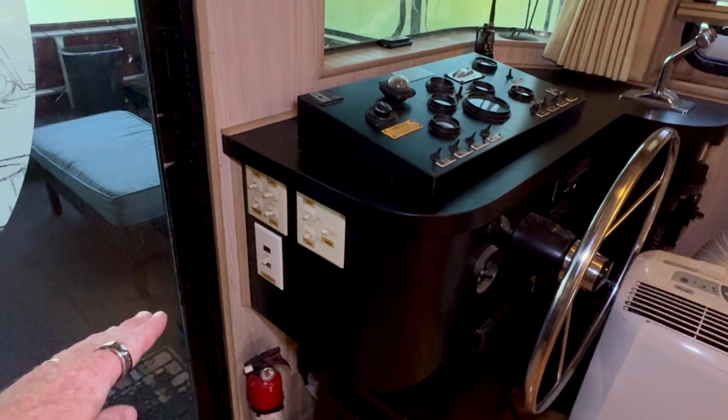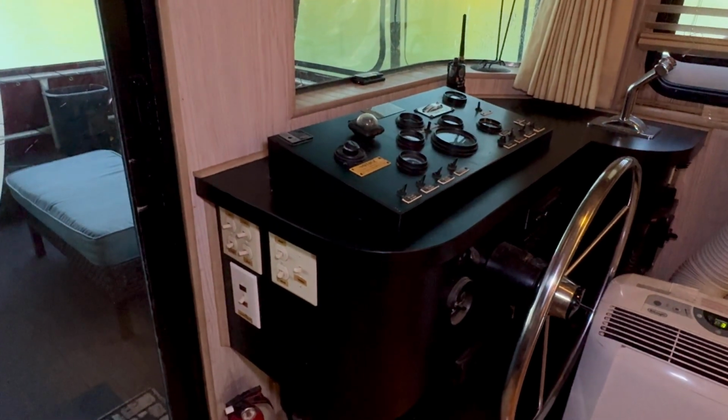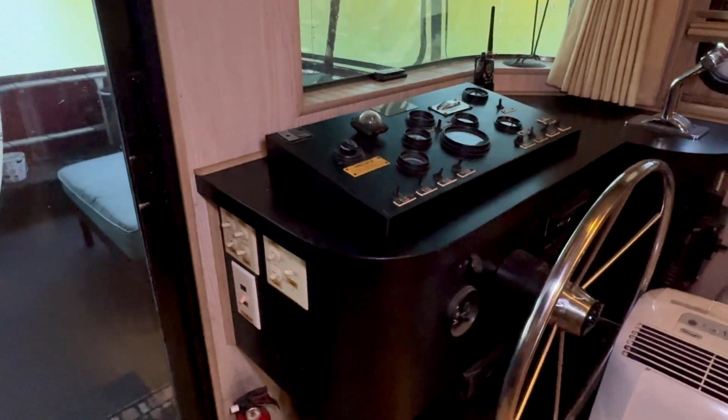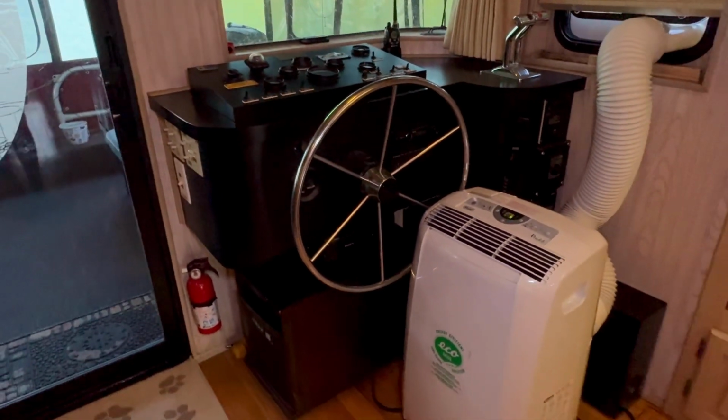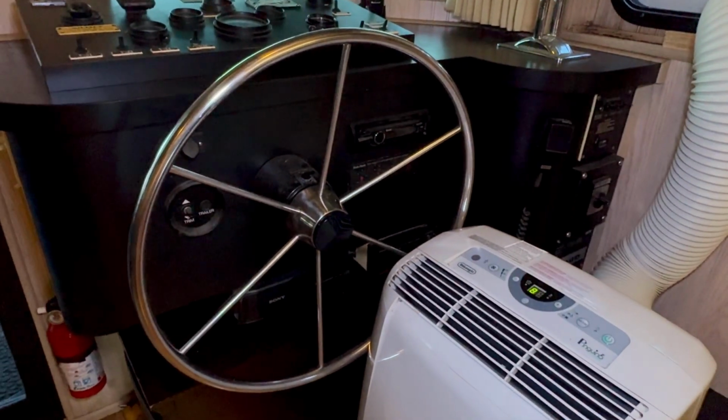This is by the door, and it does have a light. That is meant to be a visual aid so that whenever you leave the boat, you remember to turn your water off and your water heater off. That's a newer water heater. It's a 20-gallon capacity.